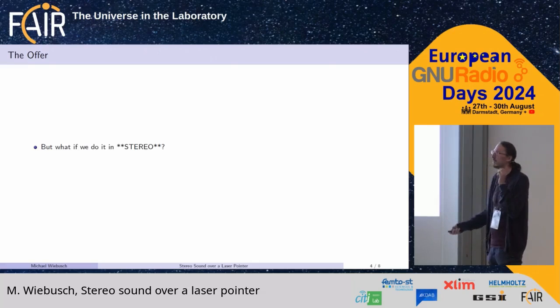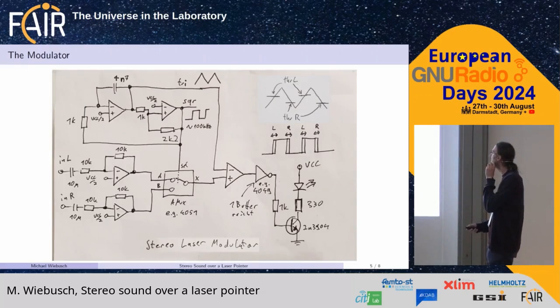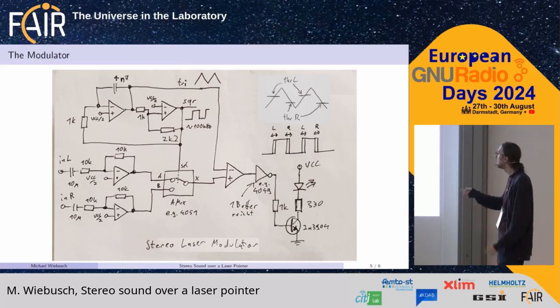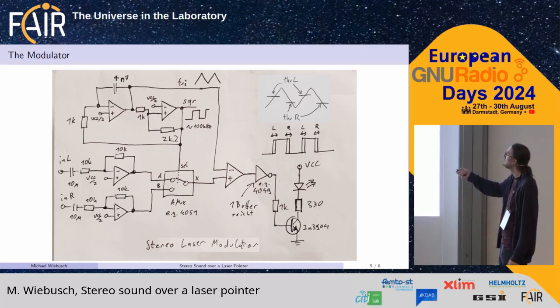Okay, I already showed a bit of the schematic. So it's actually pretty straightforward. I do a phase modulation. So first of all, I generate a square wave and also a triangle wave, and they are synchronous. They come from the same oscillator. One is just the integral of the other. Yeah, that's a common op-amp basic circuit.